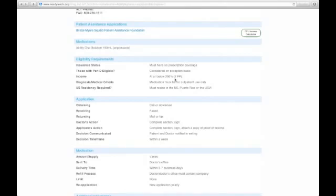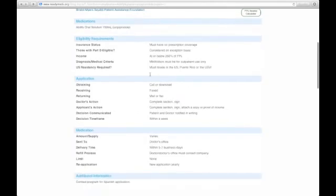So the next category you're going to look at is the application. Find out how you get it, what the applicant needs to do, what the doctor needs to do, and the timeline. Programs do usually take about 2 to 3 weeks to get enrolled in, so you do want to keep that in mind. You always want to make sure the application is filled out as completely as you can so that won't delay the process at all.